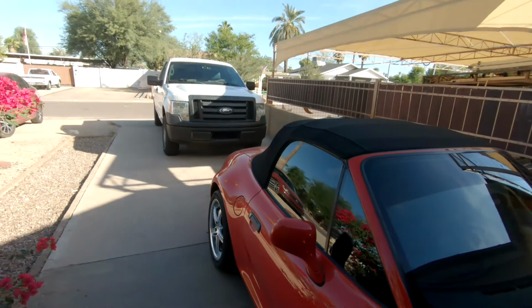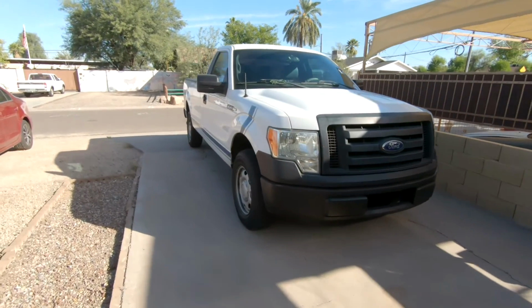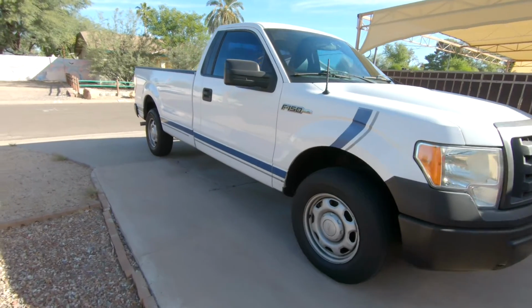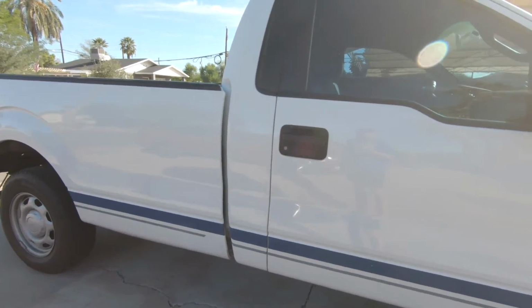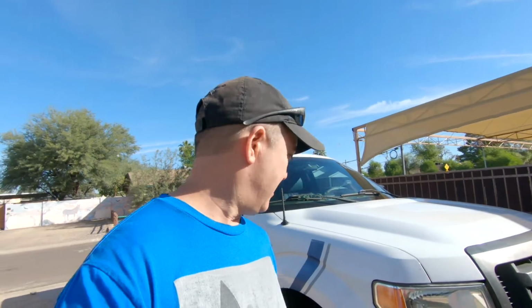And car-wise, I now have a 2011 Ford F-150 long bed commercial grade truck. And I mean commercial grade. This thing actually beeps when you back up, which I disabled because my neighbors were going nuts. It has zero features. It has no power locks. It has no power windows. It has a radio, which is good. Actually, it drives great. But the reason why I got it is because I'm moving. But the funny story is how I got this.